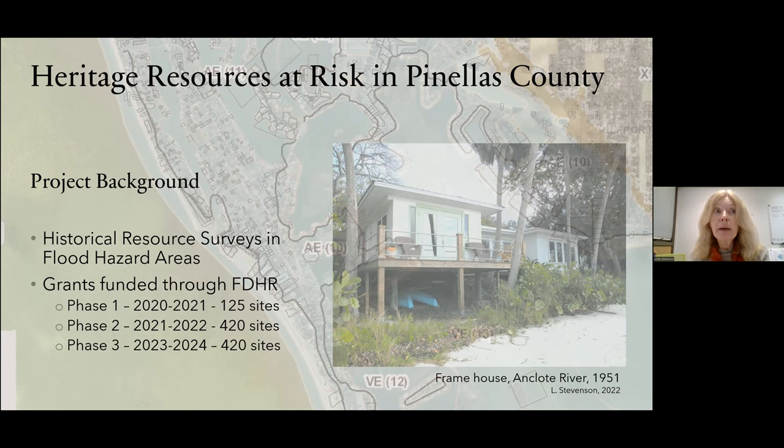So as you can see, typically we only survey generally about 400 sites roughly per project. And there's a whole lot more sites, of course, that are available than the survey grants typically fund. So one of our recent projects here was this little frame house right on the shores of the Anclote River in a velocity zone. It was a mid-century site built in 1951.